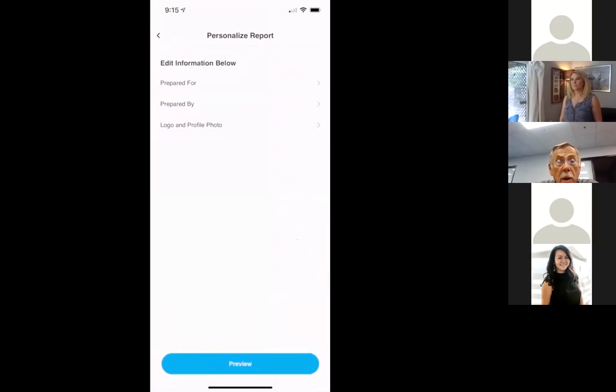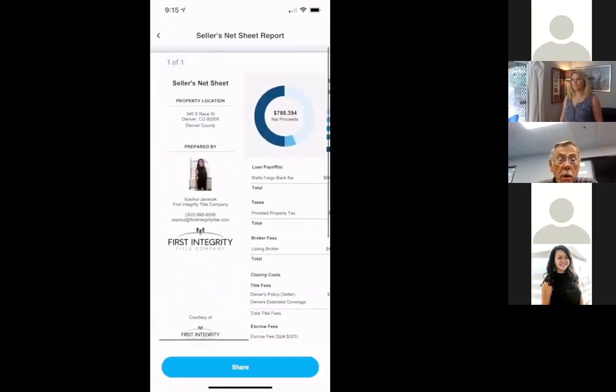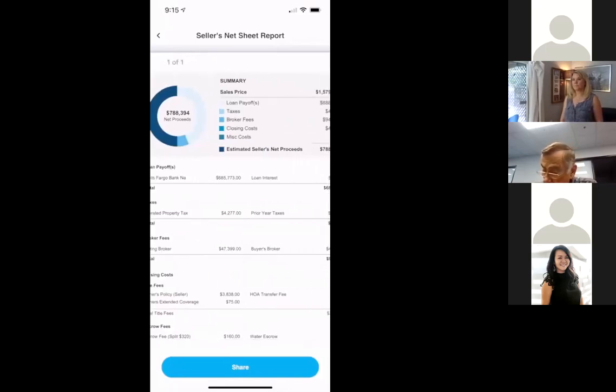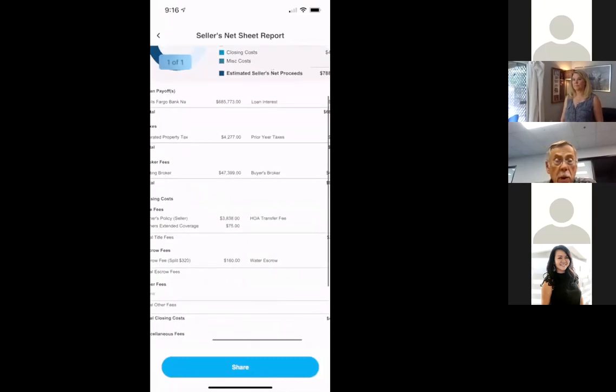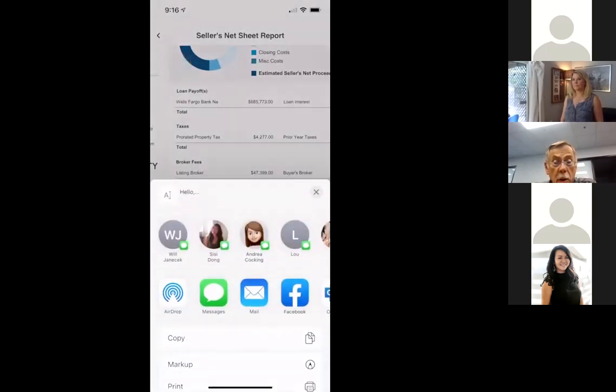Select the preview button, and then within seconds, now you have a really clean, easy to read seller's net sheet with your information, the property address, all of that information, net proceeds, and those fees broken out for you. Super simple to read and really clean. And then you can share that by text or email.